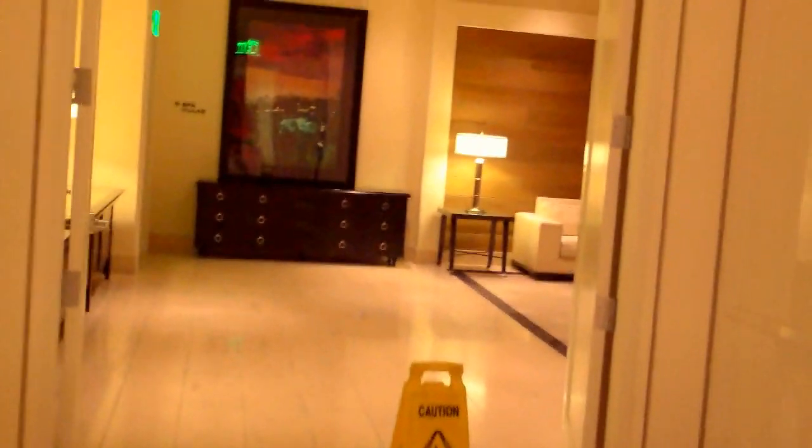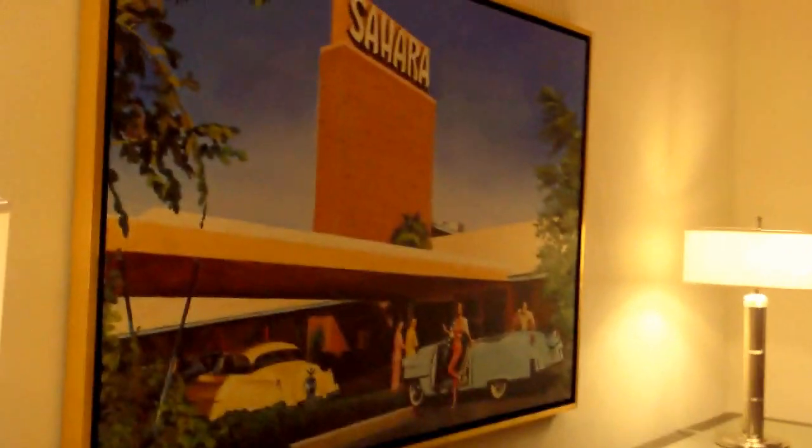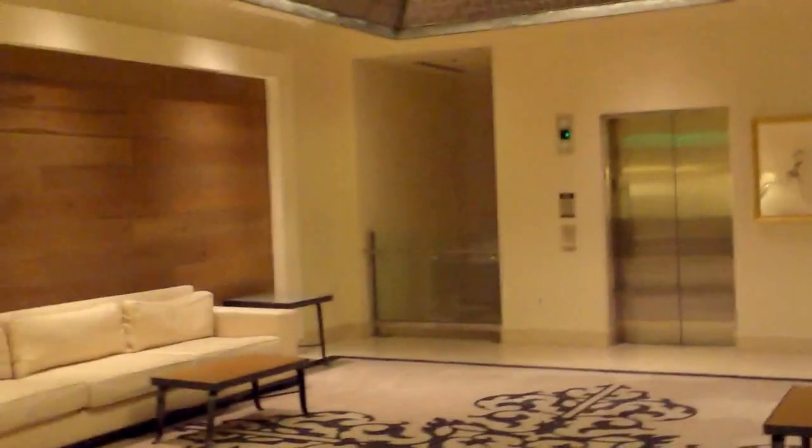There's much more that I'm going to show you. You will be blown away by what I'm showing you. But I just wanted to show you this area first, and then I'll go to the main section with all those memorabilia. And this is a picture of the Sahara as it used to be a long time ago. Of course, now it's no longer. It's SLS. And look at that, another room which leads to the villas.